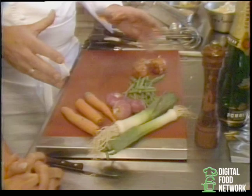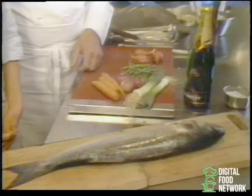Good. We're going to begin with a sea bass and some light vegetables, which we know are all very non-fattening.